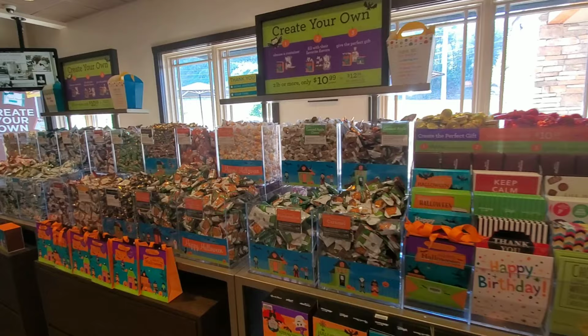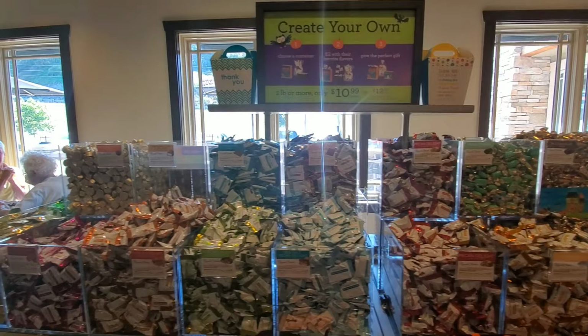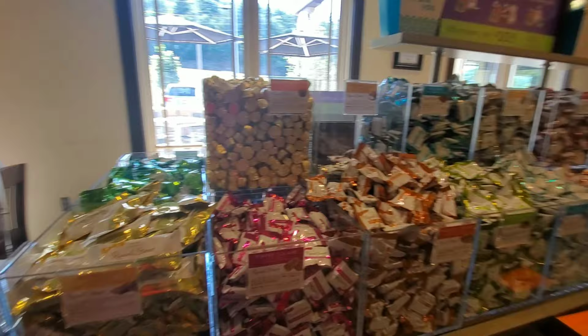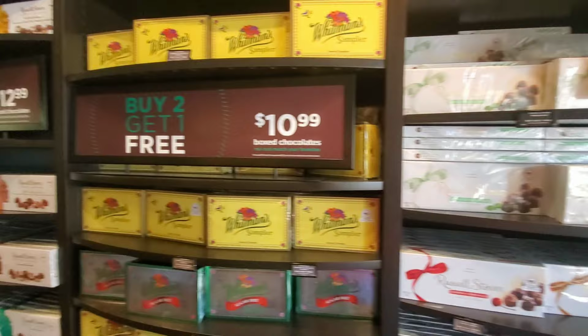Create your own selection. If you get under 2 pounds, it's $12.99 a pound. But if you get over 2 pounds, it's only $10.99 a pound. And they have absolutely every kind of Russell Stover's candy that you can imagine. They literally have wall-to-wall candies to choose from.